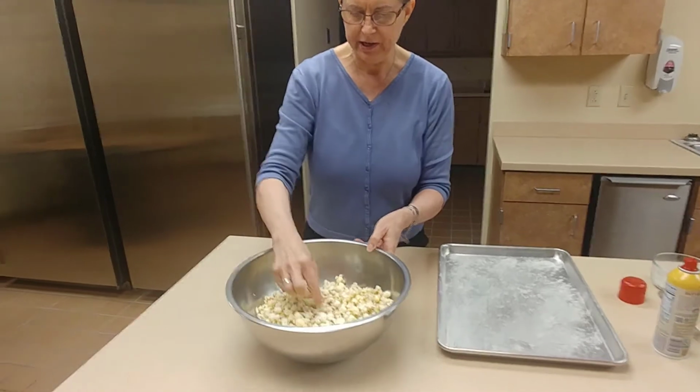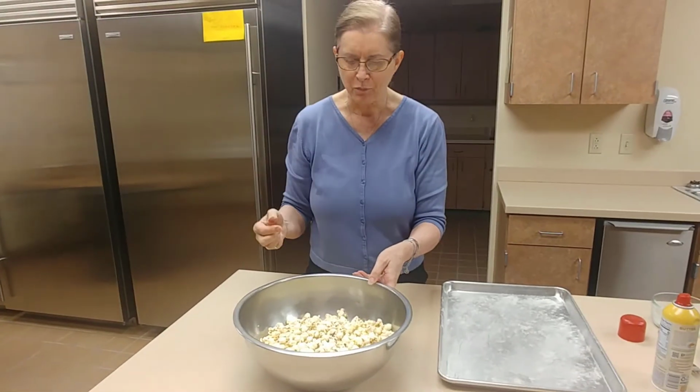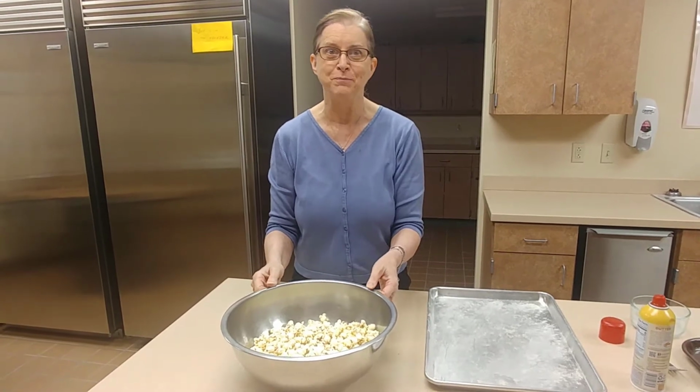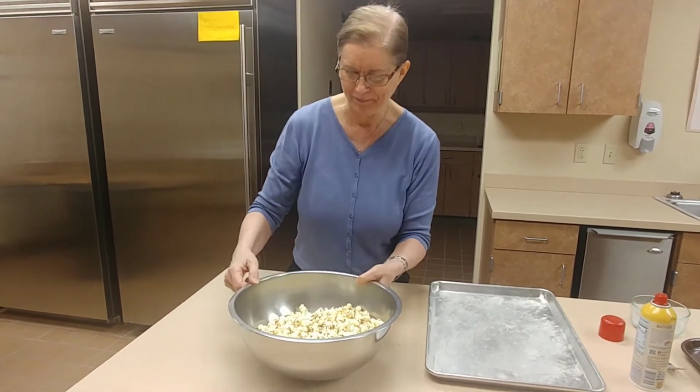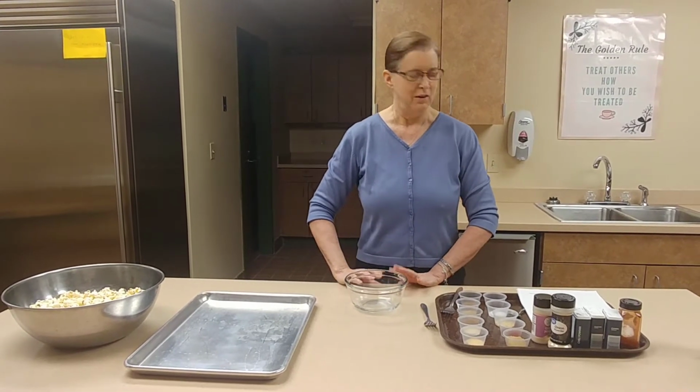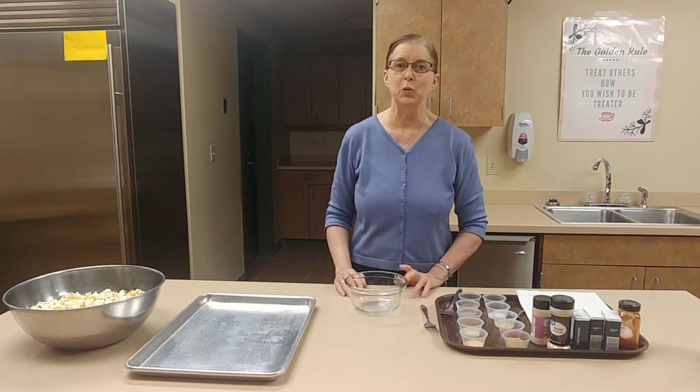Okay, so that was quick and easy. And again, a great tasting popcorn. Just go for one more recipe. Okay, and now for our final and third recipe. This one is BBQ popcorn seasoning.